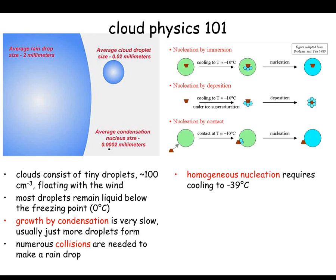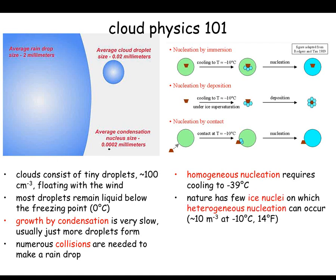Now, clouds also may contain ice, and this ice typically is not the result of homogeneous nucleation, because it requires very low temperatures, below -39°C, but rather the nucleation occurs on a foreign particle, an ice nucleus, and that's referred to as heterogeneous nucleation. But while there's an abundance of cloud condensation nuclei, there's a rather dearth of ice nuclei in the natural atmosphere. This nucleation can occur through several different methods, as shown in the figure in the upper right.